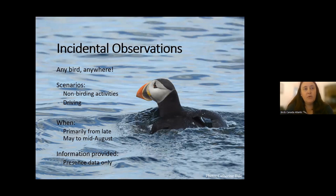All we need to know are where you were, what time it was, so date and time of day, what you saw, and the number of them, and then what it was doing. So that's what we need to know. So anybody can enter incidental observations. It really doesn't require much of a commitment to the atlas at all. You have to create an account, but otherwise that's really all you need to do.